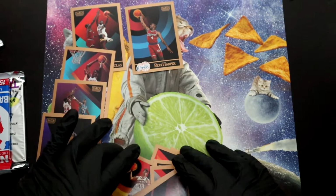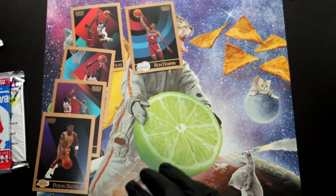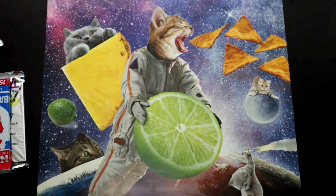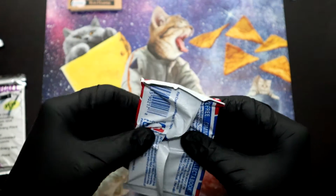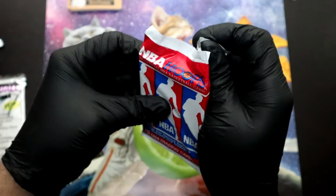These next ones are going to be the NBA Hoops cards. See what we can get out of those. These are the ones that are hard to open. They gave me some trouble last time. There we go.